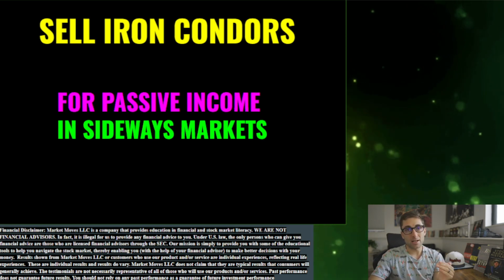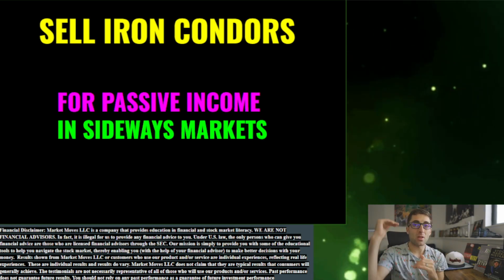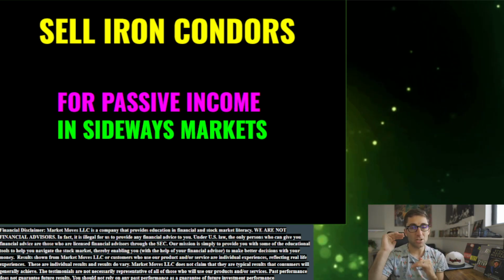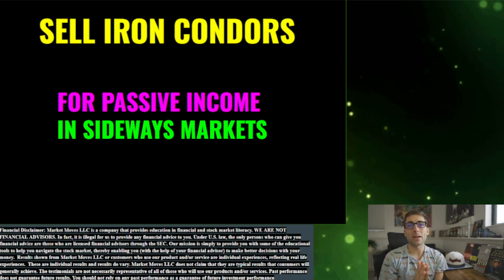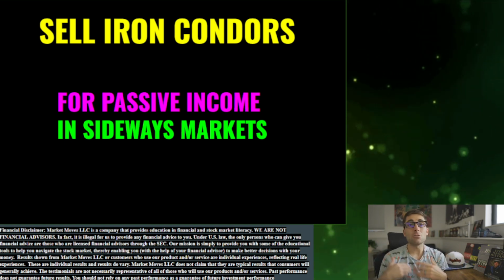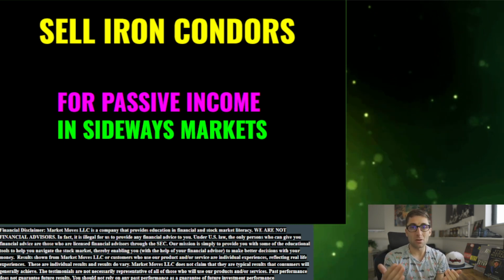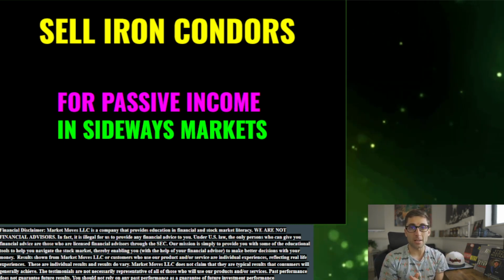So iron condors are basically where you have the stock trade sideways. You want to nail the high and low of the range and make sure it does not pass the high and low. So this is great for markets that trade sideways. This is great for when the market makes a big move and you know it's going to consolidate. You know it's going to go sideways. So you can utilize this strategy during those times.